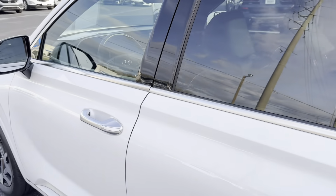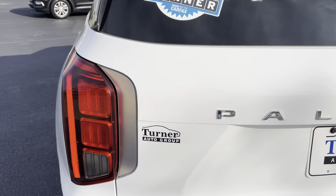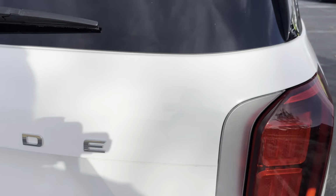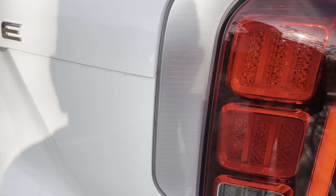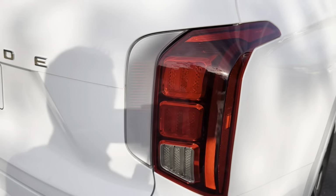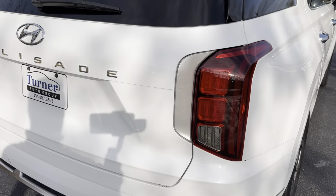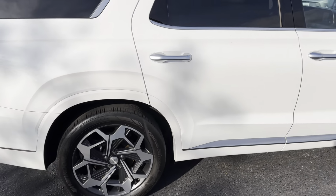So I cut the lights on. Let me see if I can show it. The sun's come out a little bit more since we've really started this video, but I think I can try to show you here. So you can kind of see it pulsating. It's not pulsating in real life, it stays on. So at night, this car looks absolutely amazing. Really, really good job on the lighting on the exterior of this car.